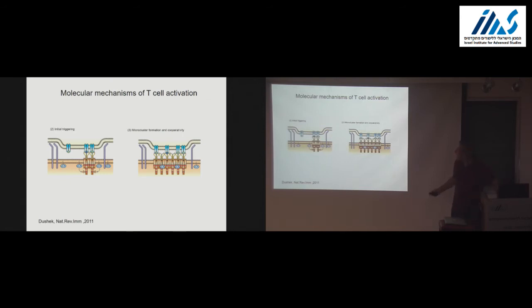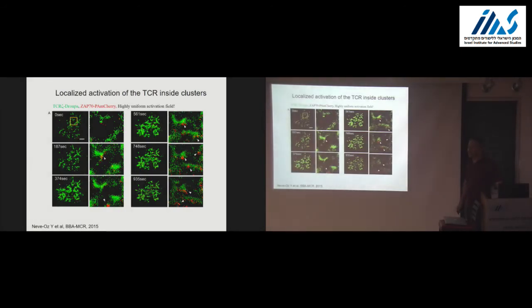So going back to these models, yes, we see this segregation. Now what about cooperativity? Can we see this? This is another movie, and you see the receptor here in green again. So TCR is in green. And now red is a kinase called ZAP70. Again, it binds phosphorylated TCRs. And what you see here is that at specific places, at specific times, you see recruitment of ZAP70 indicating phosphorylated TCR zeta. And these are activated TCRs.